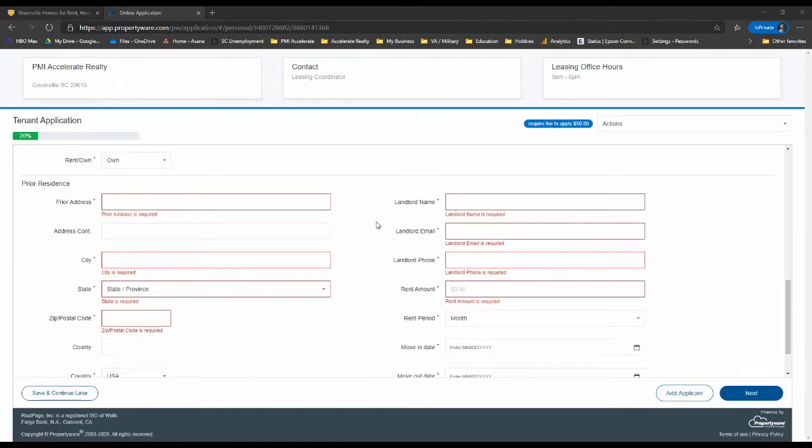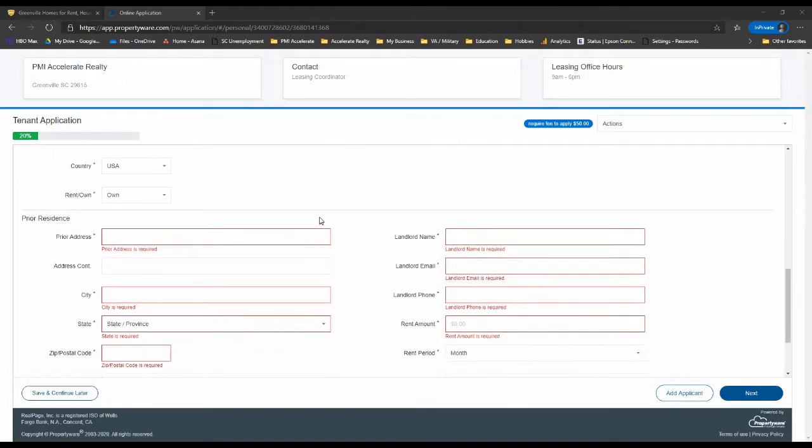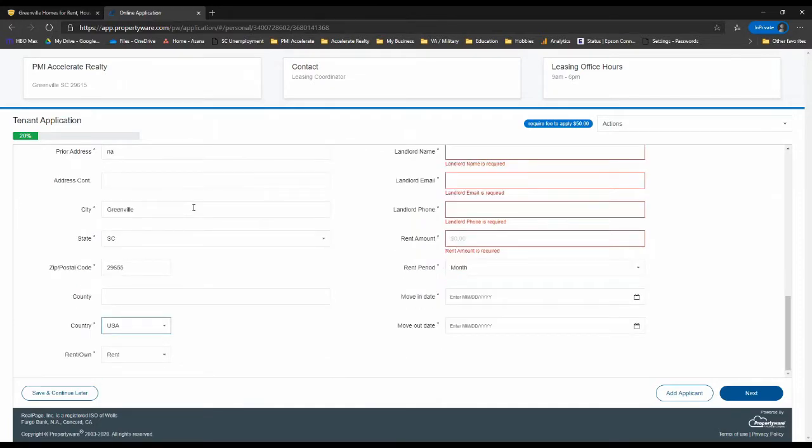What I did want to mention here is that prior address, let's say you've been at a house for 20, 30 years. Obviously, after you put in your ownership or rental history, maybe you've been renting for 30 years, prior address isn't going to be that big of a deal. If you've got it, great, we want it. If not, let's just do the NA approach. If you can remember the city, because it is going to ask for that, let's put Greenville because that's where I am at. And then 29655, I think is a good number. That's not where I live, FYI.